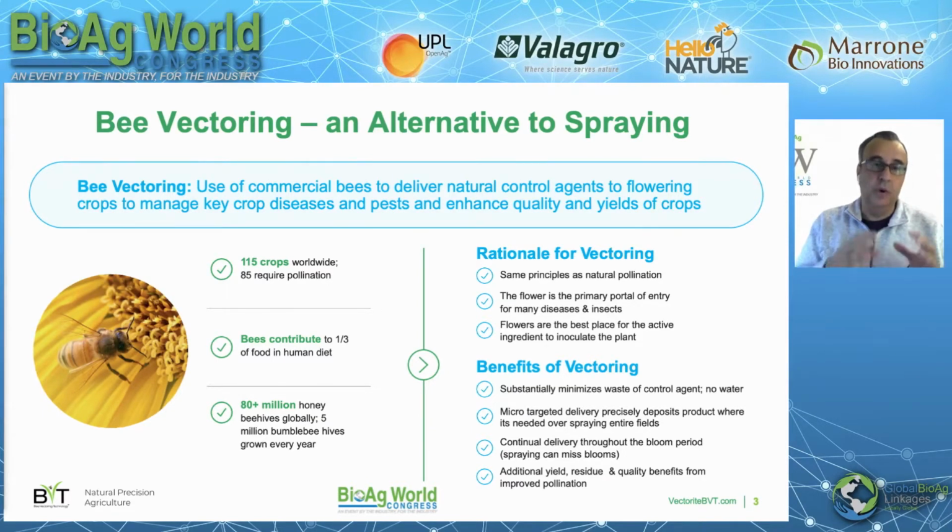In doing so, what we can actually do is target the portal of entry, if you will, for many of these different pests. The advantage of bee vectoring is quite compelling. So on the one side, it's an entirely natural system. We're not doing anything out of what nature already does, whereby the bees are visiting the flowers for pollinating the different crops. That is their food source. That's how they forage. That's how they get their proteins and carbohydrates. So in a sense, we're taking advantage of that natural system and asking the bees to carry bee-friendly products directly to the flower.